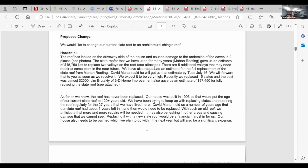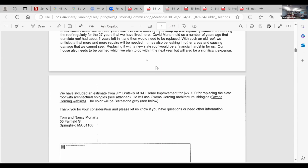So that's a 120-year-old roof, and we've been trying to keep up with replacing slates and repairing it. The slate had about 5 years left before needing to be replaced. For such a long-lived roof, we anticipate no more need, with financial hardship. We have a good estimate from 3D Home Improvement: $27,100 for replacing the slate roof with architectural shingles in stone gray.